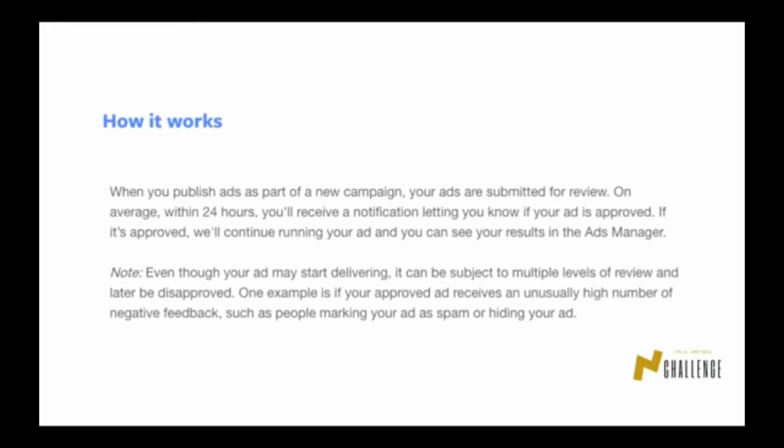There are ways to work around that. You can play it around, but make sure na you're not circumventing Facebook's policy. Kasi magagalit naman sila. Okay.